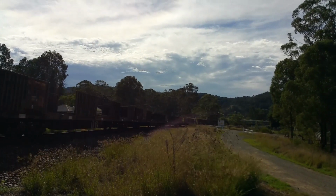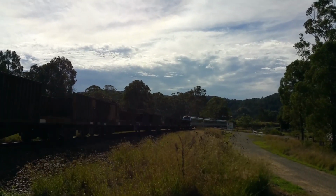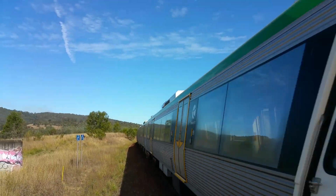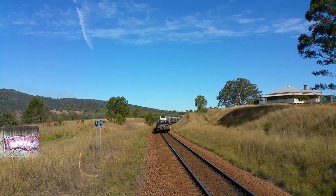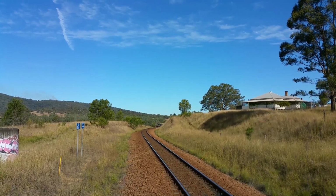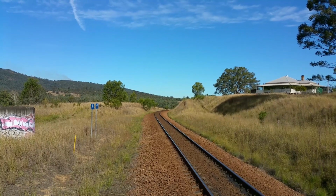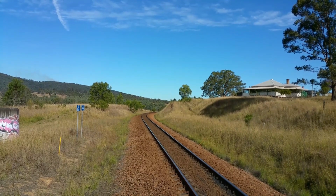The last Trans Perth B Series for 2 years. B set 116. Due to 10 more B Series sets being ordered for Transperth, that is not the last one. The next 10 will be delivered in a few years' time when the airport link is built.